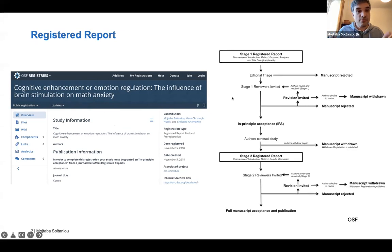And for someone who may not be familiar with the registered report, a registered report has two stages. Stage one is when we submit the introduction and method section with all details to the journal. And as soon as it's accepted conditionally, which is called in-principle acceptance, we are allowed to conduct the study, and regardless of the findings, the paper will be published. So this is the path that we went through for this study.